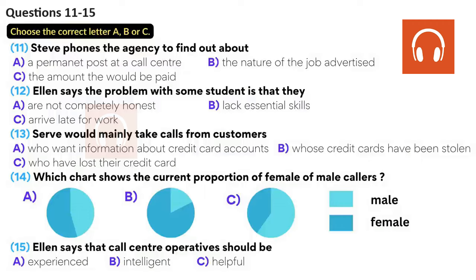Hello, Top Job Employment Agency. Ellen Sykes speaking. How can I help you? Good morning. My name's Steve Collins and I'm calling about the call centre job advertised in today's paper. For an operative handling credit card inquiries? Yes, that's right. The wages and working conditions are all in the ad. So what I'd like to know now is what the work actually consists of. I should explain that I'm a student looking for a summer job, not long-term employment.